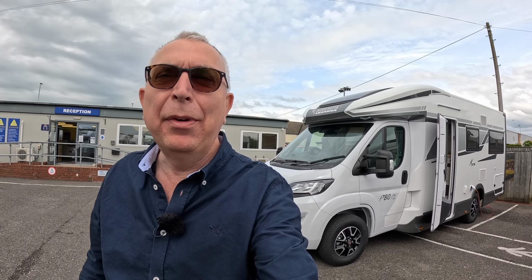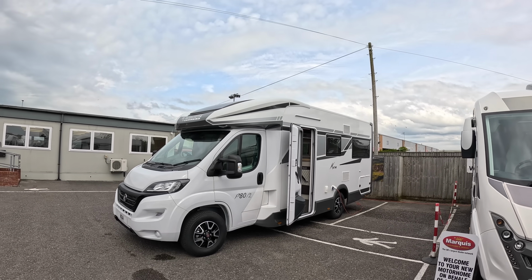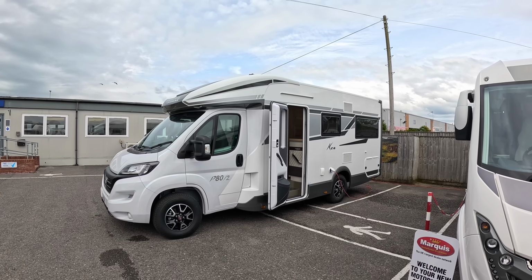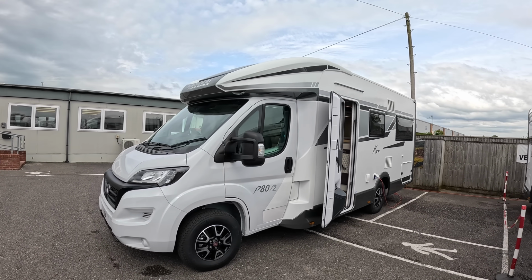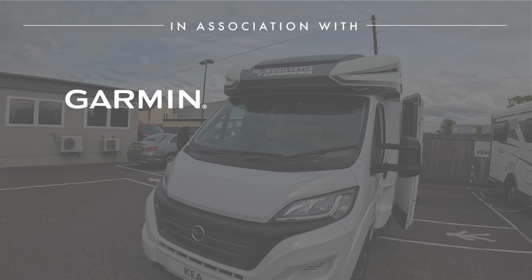This is a Mobilvetta Kea P80/2. Now that /2 is quite important because this is right on the 3,500 kilogram mark for driving on a standard car license, but you can only travel with two people in the vehicle.